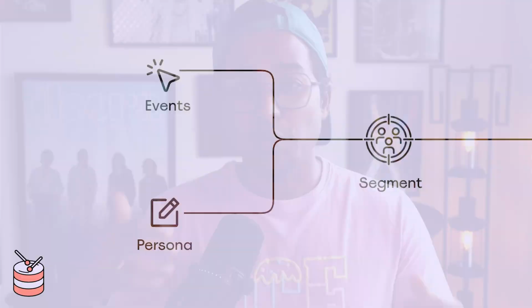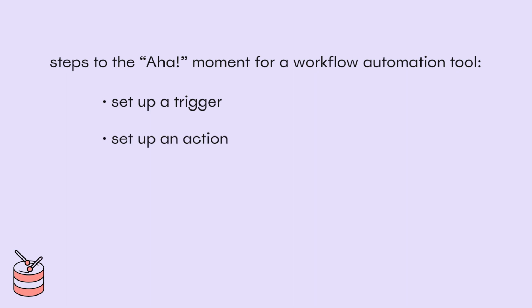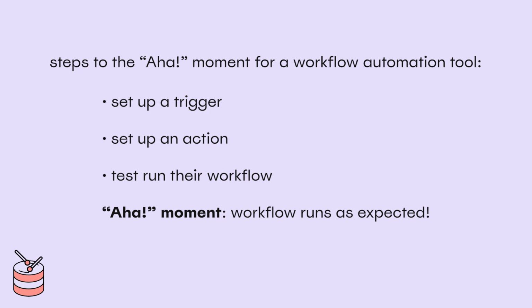For the most part, one might need help creating a segment or a campaign, so it's worthwhile to trigger a walkthrough as soon as the user reaches the setup moment by importing an email list. Now, for a workflow automation tool, the aha moment takes place when a user test runs their first workflow and it works as expected. So to get there, at the very least, the user needs to set up a trigger, set up an action, and test run their workflow. And if all goes well, the user reaches the activation milestone.